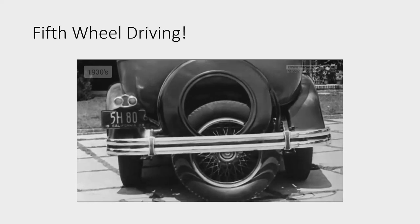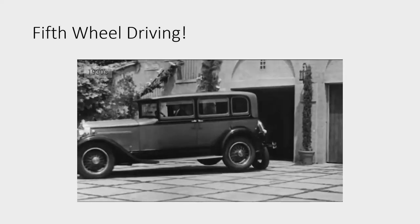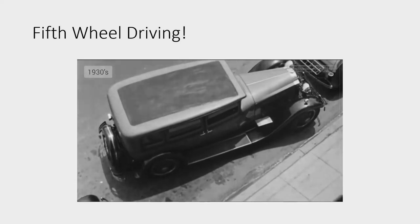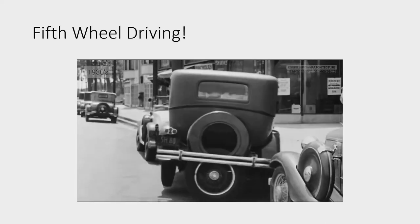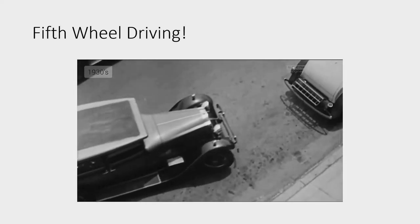And if traffic was bad, the parking problem was impossible. Just like now. So one California genius disproved the simile useless as a fifth wheel. His fifth wheel aimed sideways, and with it you could sneak into the tightest hole. Better than power steering? Well, somehow it never caught on. Why not? We'll never know.